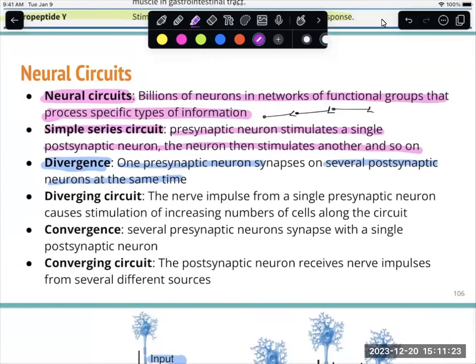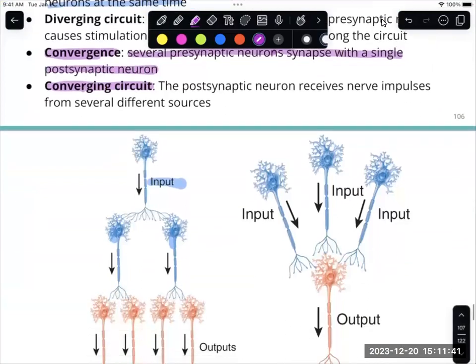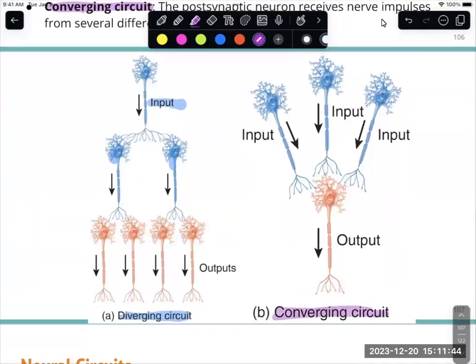So that convergence is that coming together. That converging circuit is several neurons that come together to a single neuron. So here's that converging circuit. These several inputs come down to that one output. That is converging. Converging comes together. Diverging dives out.